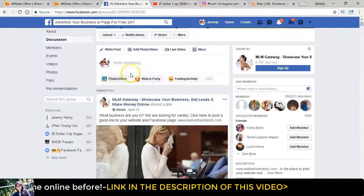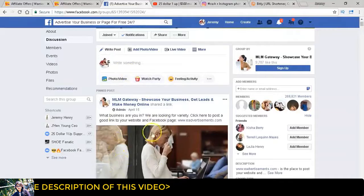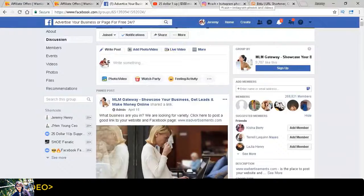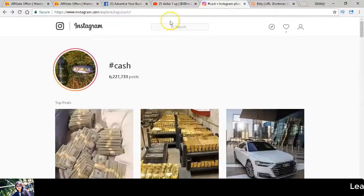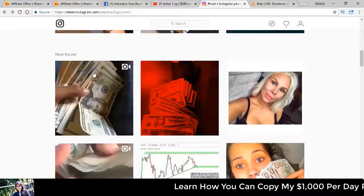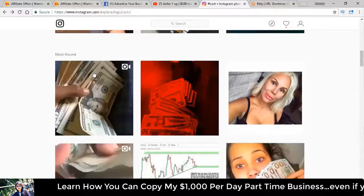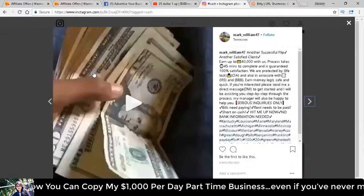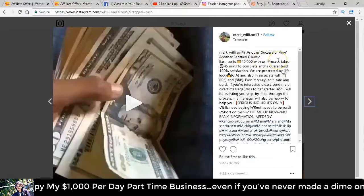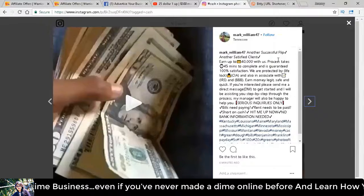using the side by side text with the video. Say this was split in half, it'll have text over here and a video over here. Or you could just get another video. Just for this purpose, I'll show you. If you go to Instagram and search hashtag cash, it has a bunch of money pictures and videos. For instance, this video right here, you could use for advertising purposes, and then say, who wants to make an extra $200 to $300 a day, depending on what you're promoting.